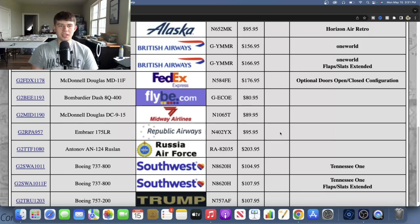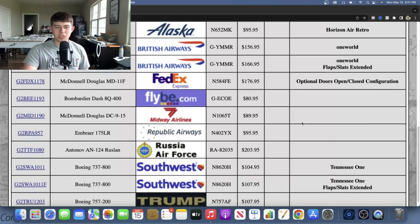And then you have some more standard ones that we're excited to see, like the BA 777-201 World. We have the FedEx MD-11 Interactive. We have the Southwest Tennessee One. So ultimately a very good release. And I think this is a really good combination of not too much fluff, but also not dull. So really good release right here. I really applaud GeminiJets and their efforts and what they chose to do here.